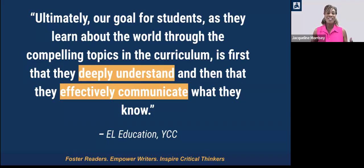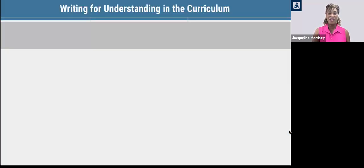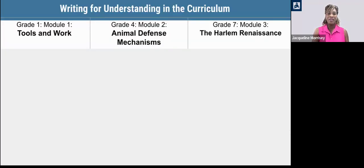We want our students to understand the content material that we are teaching them in our classes, but in addition to them comprehending what we're teaching, we also want them to be able to effectively communicate their learning, both in oral format and written format as well. In addition to the integrated approach to teaching writing that shows up in the curriculum, there is the writing for understanding component as well. Let's take a look at how that shows up in the curriculum.